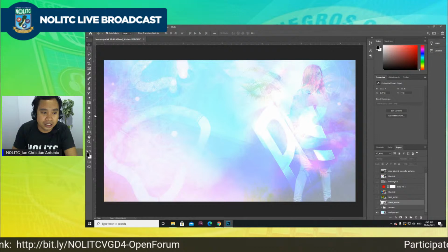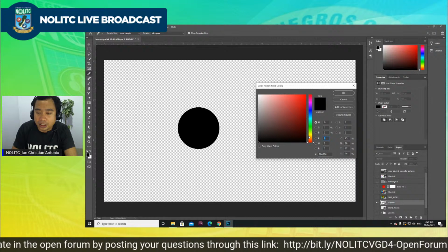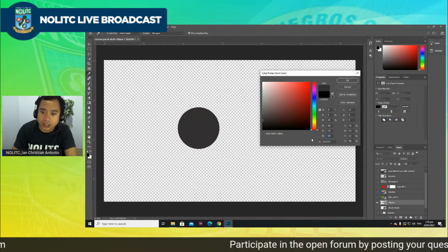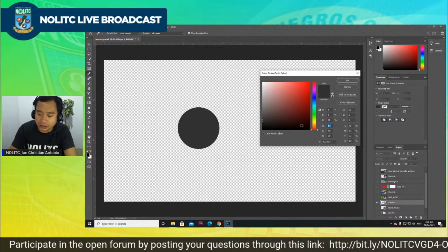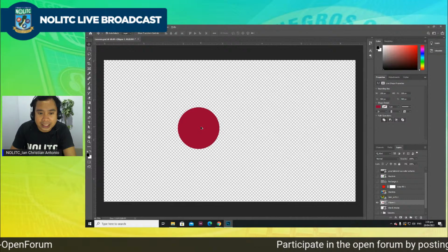So unahin natin si difference. Like for example, we have ellipse. Change ko lang yung kulay. So we have red, yung value niya is we got 50. Then yung green is we got 50. Then yung blue, sige, sabihin na lang natin, sa red is 150, 0, then we got 50. Then copy ko niyan by holding alt key.